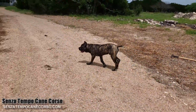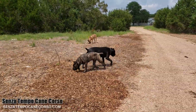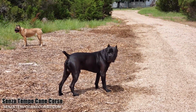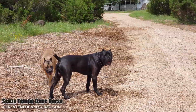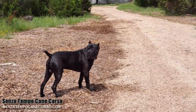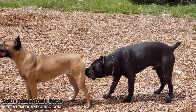Beautiful Batista. I know a lot of people asked about his throat latch, if he was going to grow into it. Well, he already has a lot. You can see Preacher has one too. It blends in a little bit more because his is black. But he definitely has that looseness in the neck too. All of them do. See there? His collar's kind of even holding it up.